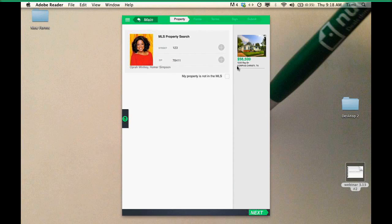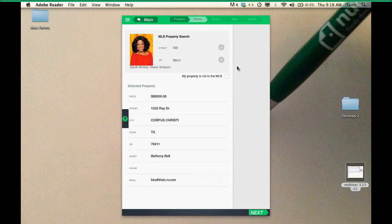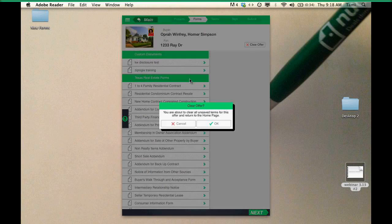Pull in a property from the MLS, submit, and then now we're on the forms page. Right now, we can select each of the individual documents we want. The templates that we create will appear on the forms page right here. I hope that answered your question.